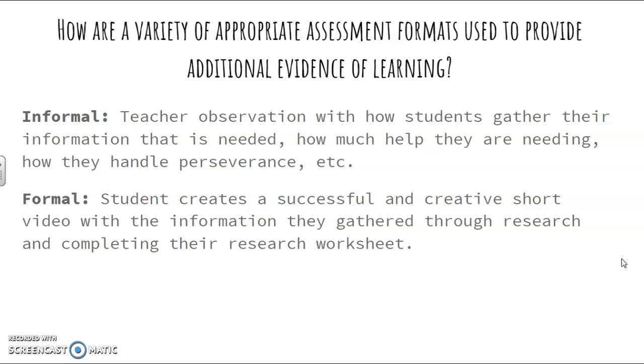An informal assessment will just be strictly over teacher observation. I will observe how students gather their information that is needed, how much help they are needing, and how they handle perseverance. I often find kids just wanting to give up or get frustrated and don't want to do it. So if they are persevering throughout this, I think that's going to be a huge step in the right way. Formal assessment would be the student creating the short video and filling out their research worksheet.